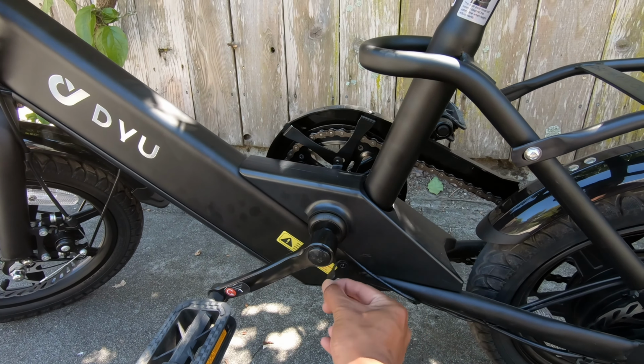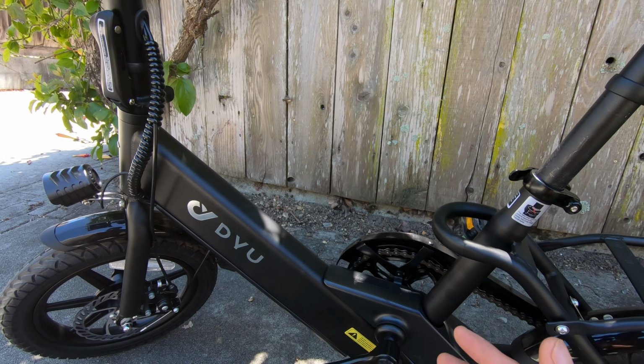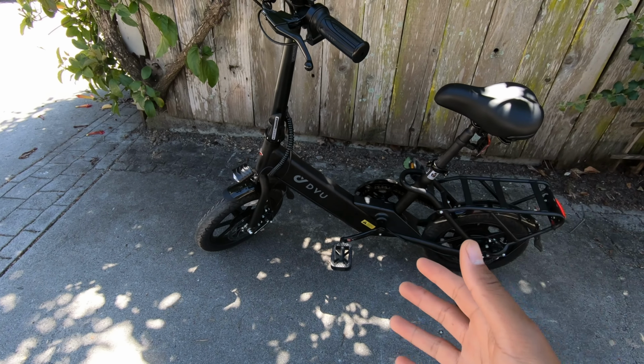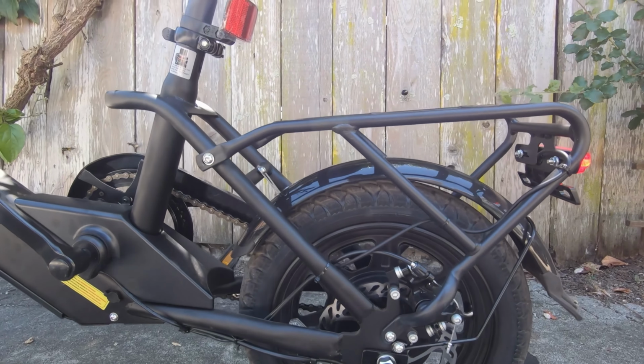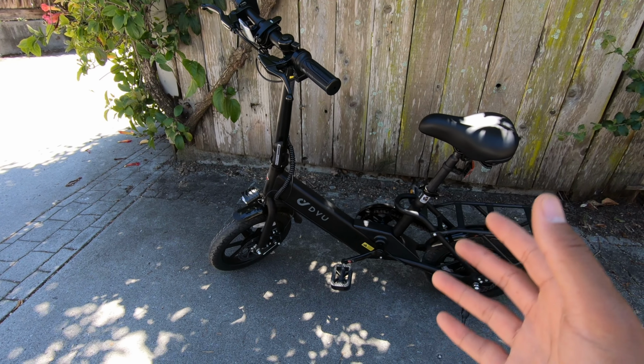Now it does come with a 1.5 amp hour charger. Charging this thing probably takes around 4 hours to full, which is really not that bad. So the DYU C3 is in the sub 300 range, guys, and I'm sure there's discount codes and sales they have going on that make this thing even cheaper, possibly even under the 300 range. But for that kind of price, you actually get a decent amount of features.